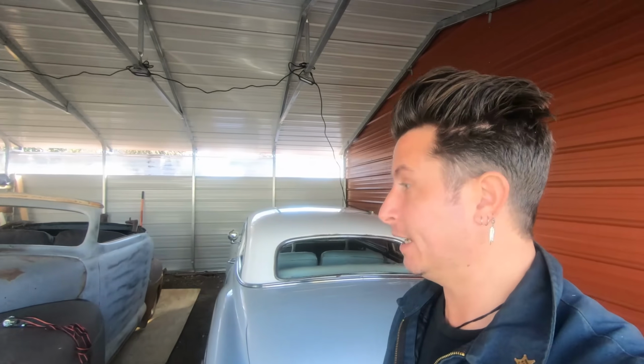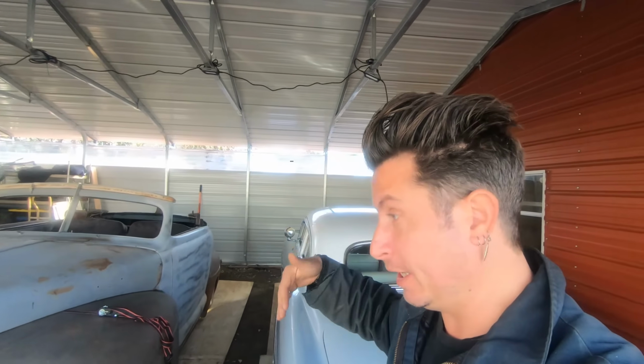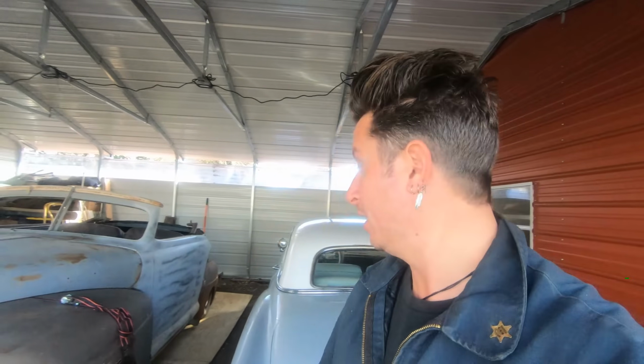Welcome back to Between the Sharks. We survived our little journey with our terrible U-Haul trailer and have some exciting news. Our newest project, our oldest project, is actually here at the shop finally. What I mean is, this is the first car I ever bought. This car is the second car I ever bought.